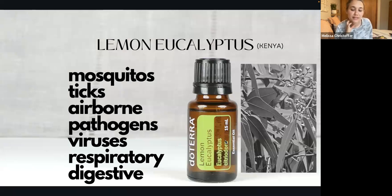I hope so. Lemon eucalyptus is what I have the least amount of info on because it's the newest oil to us. It's only been around for about 1.5 years, but the plant has been around for ages, right? It's been around for doTERRA for about 1.5 years. But when you think lemon eucalyptus, I want you to think mosquitoes. This is how we keep the mosquitoes and all of the insects at bay during the summer. So this is going to be really important for you.